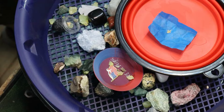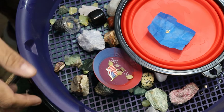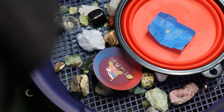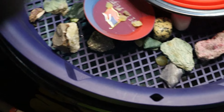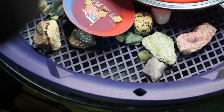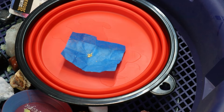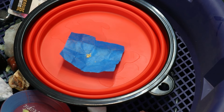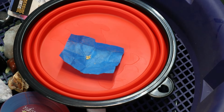Freaking holy crap. Zoom in. Oh, I can't zoom in. Ah, I'm too far. Look at that. How about that, huh? All right. I'm blown away. I'm really surprised that there was that big giant amount of gold in there. I mean giant, but surprising amount.